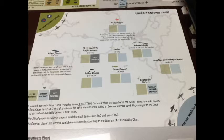What we see here is the aircraft mission chart, and it has a variety of things that we could be doing, 3 of which have to do with affecting the number of replacements that are coming in. The V1 sites and the subpens can reduce the number of replacements for the Allies unless there are Allied aircraft assigned to those missions. And there is a mission that you see, attacking German replacements, that can be assigned to strategic bombers to reduce German replacements. But there are no replacements on the first turn of the game, so none of that really matters either.